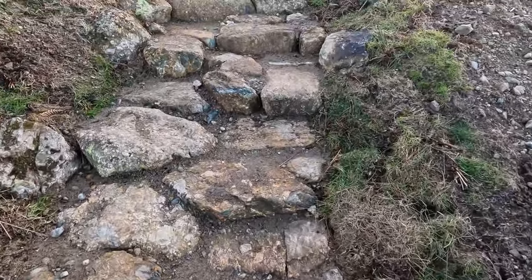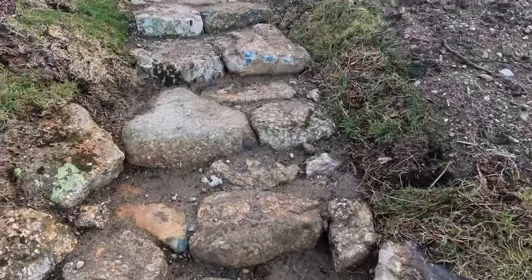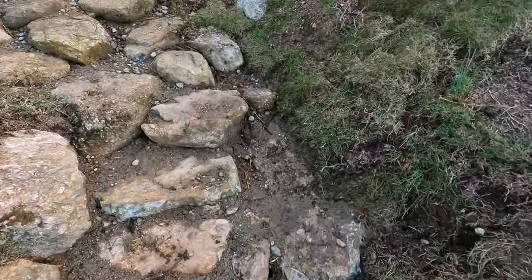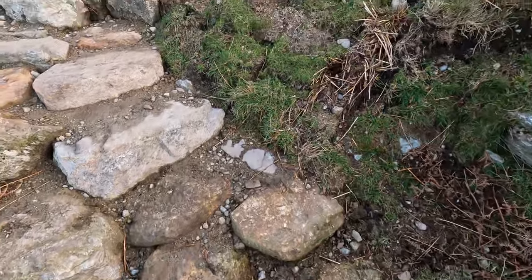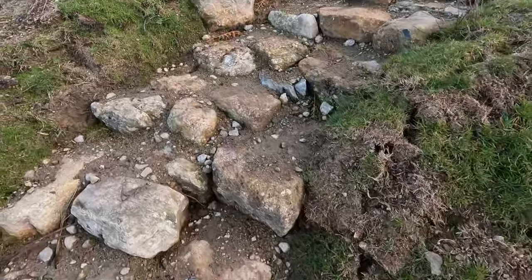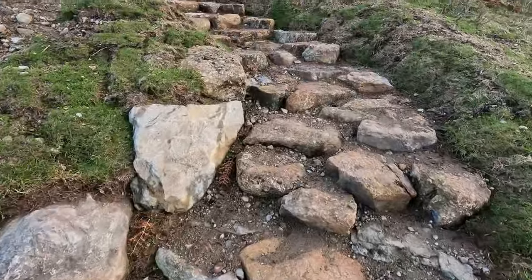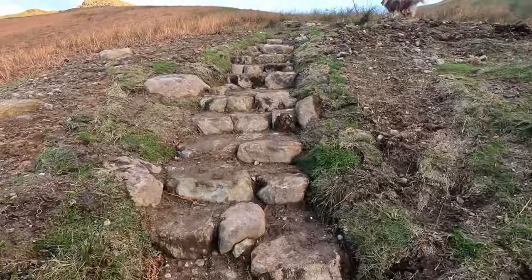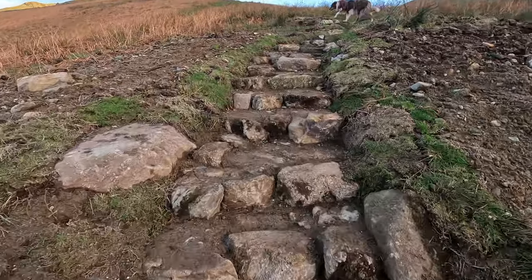Lots of new pitching in the path here. They made a lovely job of it. Nice and wide, and they've pitched it nice and flat. Really, really impressed. Look at that. Beautiful. Made a lovely job of that. They really have.